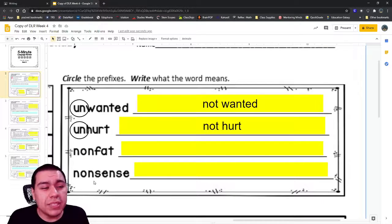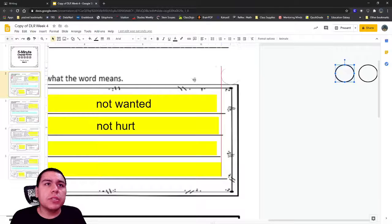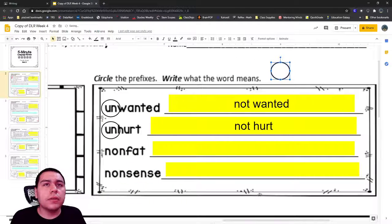The next word uses a different prefix. The word is non-fat. Who thinks they can find the prefix for non-fat? What do you think the prefix is in that word? Zaya, what do you think? What's the prefix? Non. It's non. I'm going to take my circle, bring it over here.